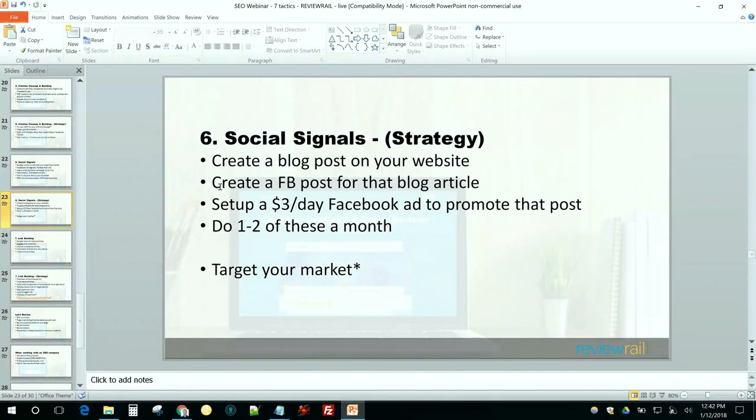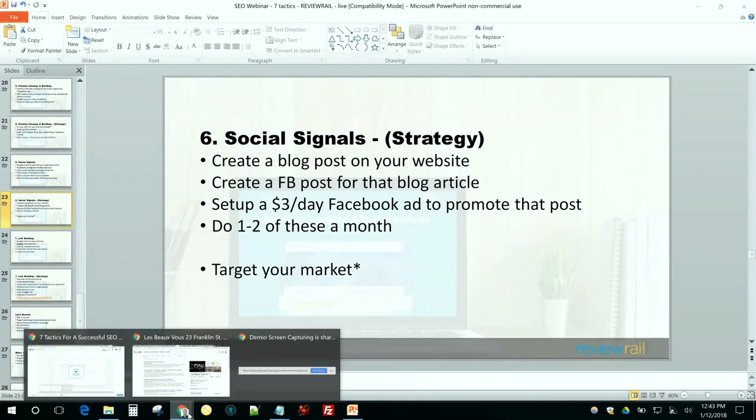Then you're going to set up a $3 a day Facebook ad to promote it. And if you could do 1 or 2 of these a month, you just keep it fresh. You just kind of swap them out. And the strategy here is you really can target your market. So let's jump in to Facebook.